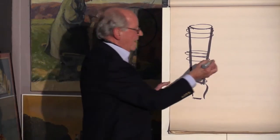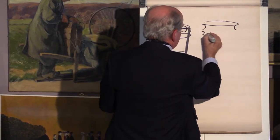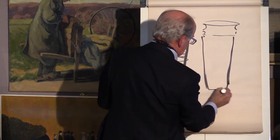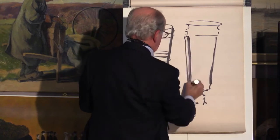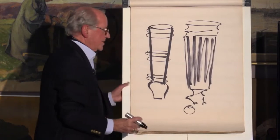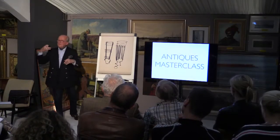Easy. Then we started to develop by the 1830s, and we had tables which looked like, table legs which looked like that, with the cast rod, and they were reeded, like billiard table legs. And all you have to do is, that will be after 1820, and then all we have to think of is the king.